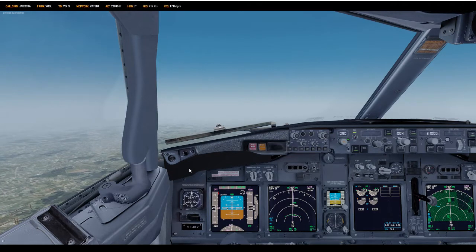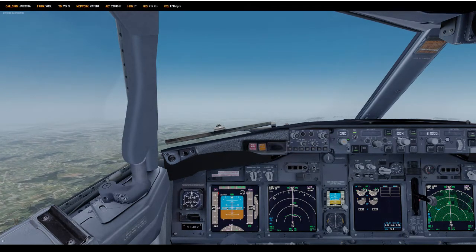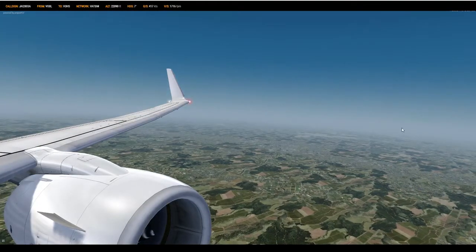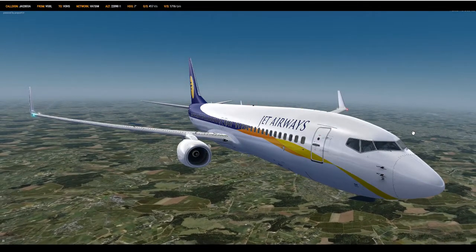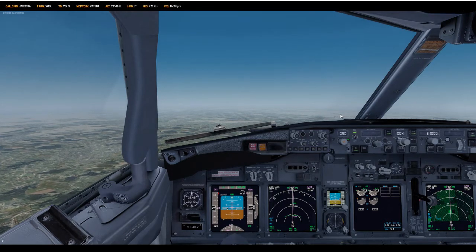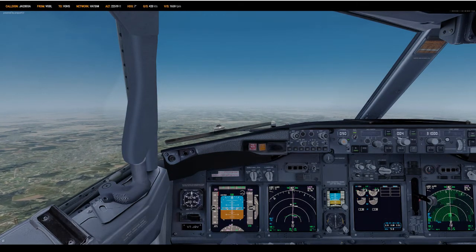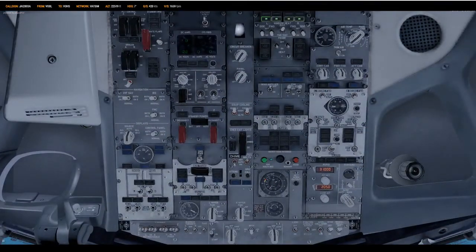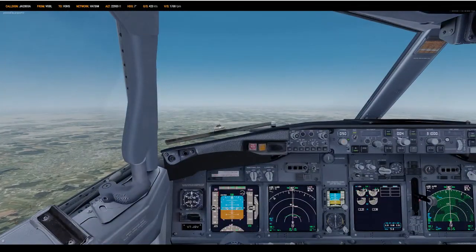So we will land today at the new scenery, VOHS. Flight level 170, SpiceJet 1 plus. You can see, very nice. I'm flying in the daytime because with the new scenery, night-time VOHS is looking very bad. So that's why I'm flying in daytime. So everything's perfect.